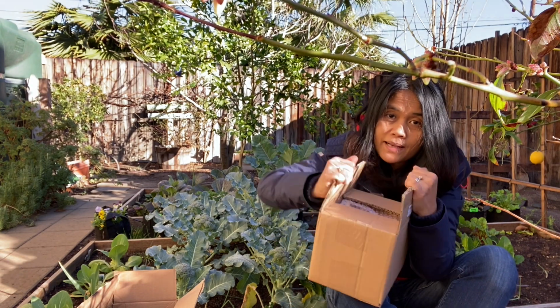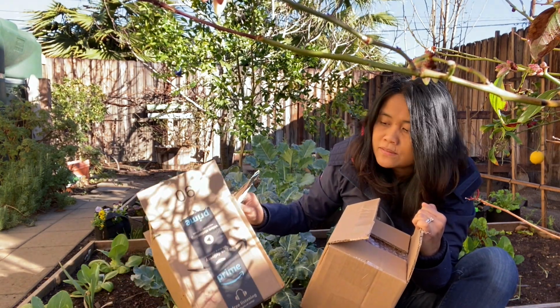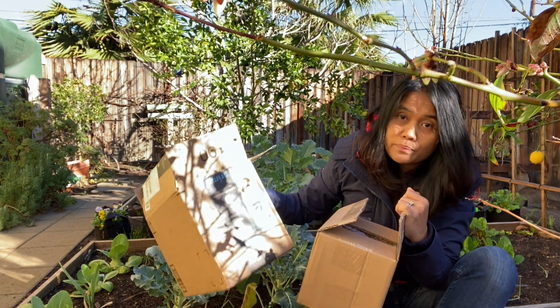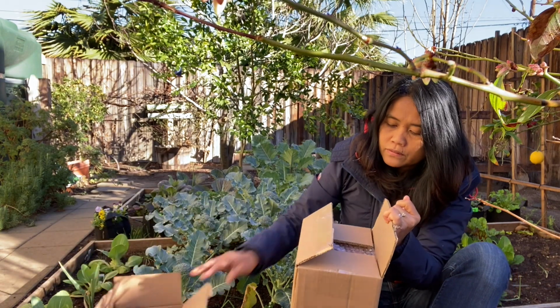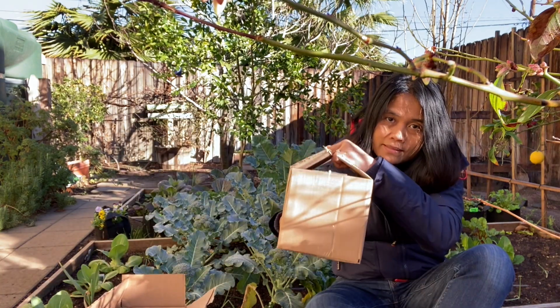So it came in a box like this. Because they also sell their products on Amazon, so check them on Amazon, and also check their website, which I am going to post down below. So it came in a box like this. This is an Amazon box, and then another box inside like this.